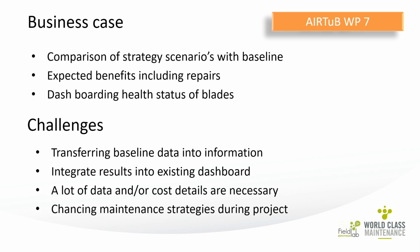Yes, and how can we dashboard this kind of data, the state of the blades? What's possible? How to indicate? Okay, you have to go to the wind turbines because there's an indication of failures based on the trending and modeling we have done. So how can we dashboard it? It's also part of this work package.